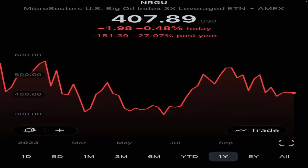NRGU is our favorite play for that. That's our inflation hedge. Long term, once all the banks do start to loosen or give forward guidance that interest rates are going to come down and quantitative tightening is going to end, look for speculators to boost oil back to above 100, probably towards 120. And that's where we're going to get the next big profit taking opportunity on NRGU. And I do think that's coming in the next year or two.